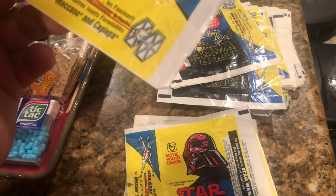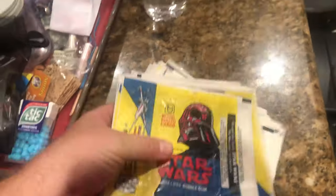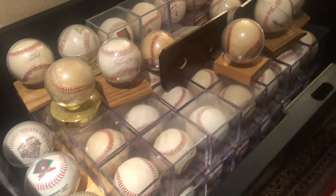So, some of these actually still have some packs I need to send in to get graded too. So I just found this whole stack. That's another video that we'll shoot sometime next week.